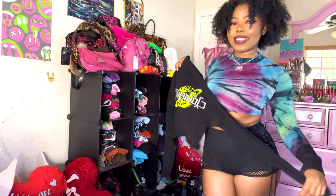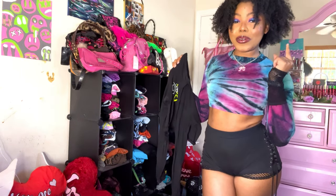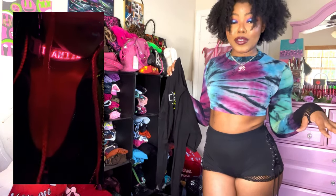This is from Cyberdog, and this was the first and only purchase I ever made from them. I also bought like two lanyards and this rotating choker. It's so freaking cool. I'll insert a video of what that looks like. You can make it say whatever you want it to say.